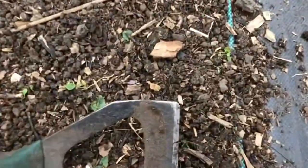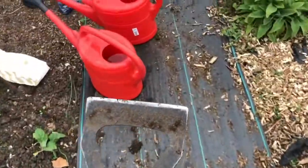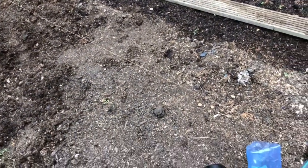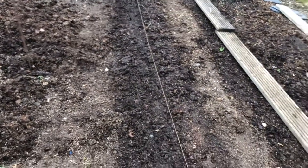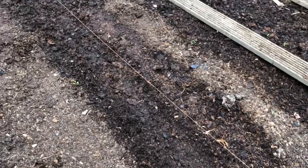And I'm going to do a drill that's the width of my hoe, and then sprinkle the seeds in sparingly so that it will avoid me having to thin out, and also give the seeds plenty of space. But I will show you that in 2 seconds once I've watered all of this and hoed the area. I've done a drill now that's about the width. I don't know that you can actually see it because everything is so wet, but I've done a drill along here, and I'm going to just sow those chitted parsnip seeds into them and then cover them up.